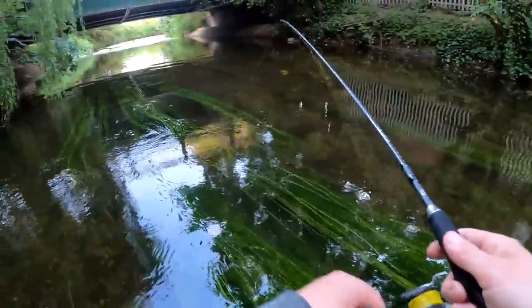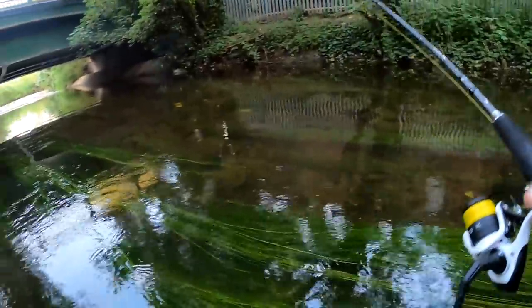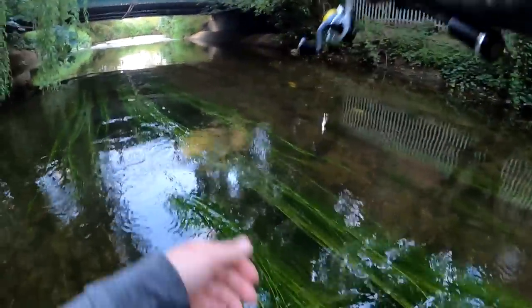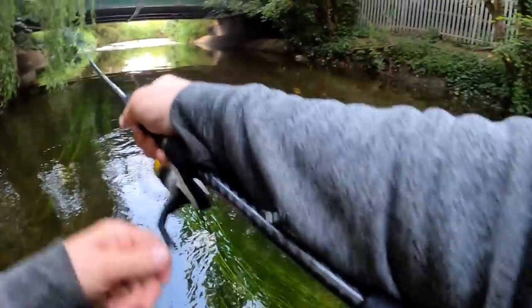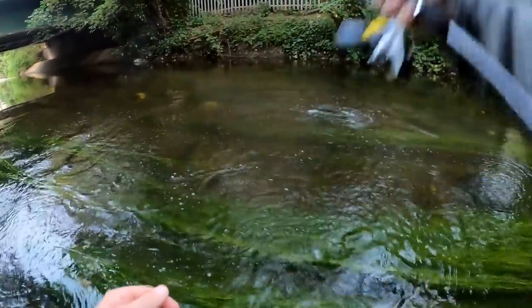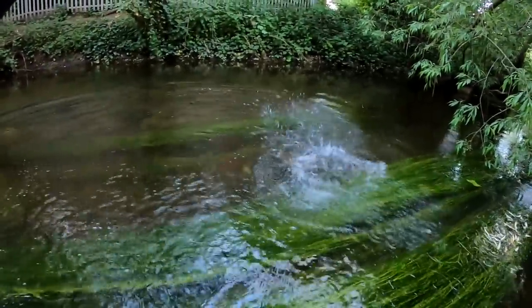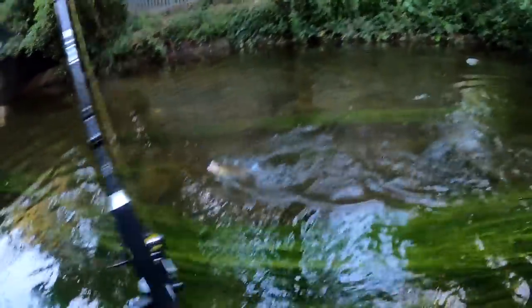Nah, spooked it. Ooh, a perch here though. Oh, that's a chub, that's a chub. Got it, got it. No, right in front of me. That was sick. He inhaled it as well.